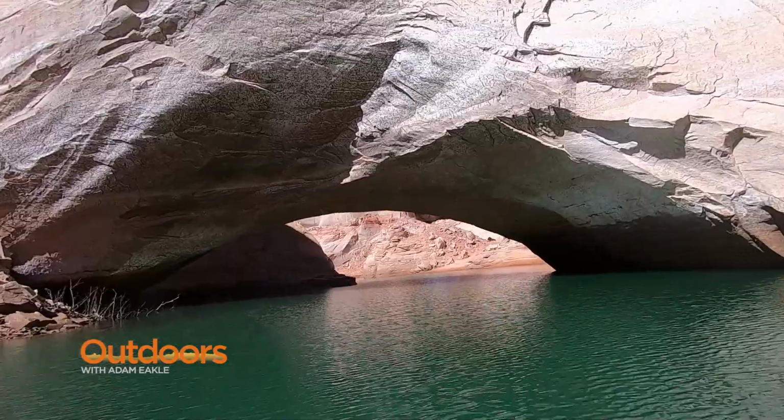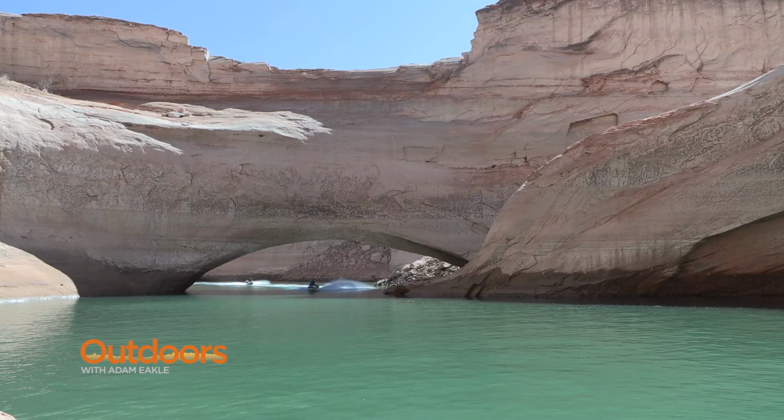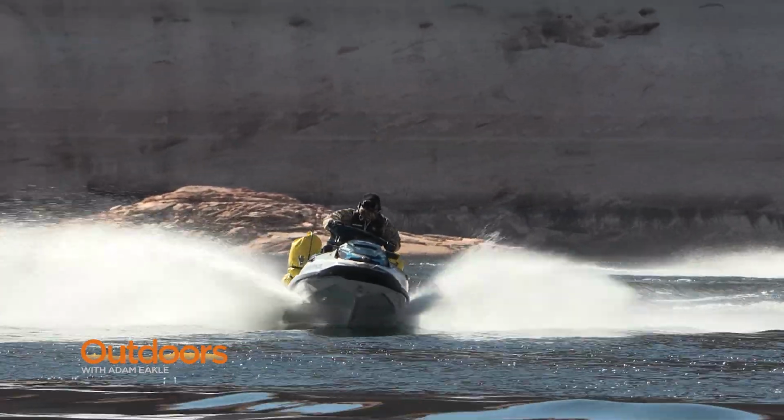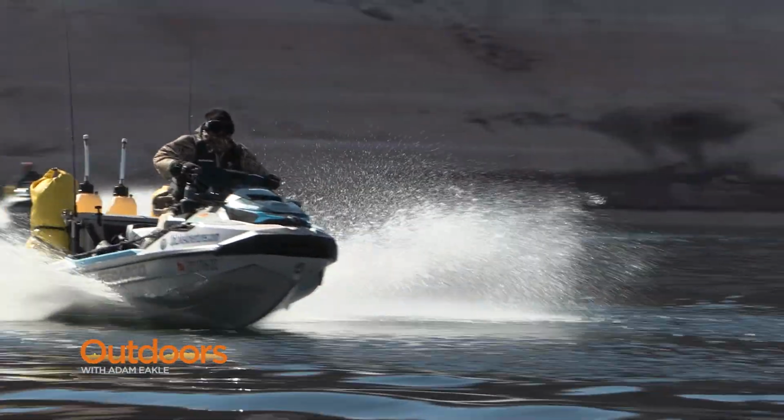I love excursions with Uplake Adventures. Bob and his crew have shown us so much of Glen Canyon we never knew existed. An adventure with them is like learning the lake all over again.